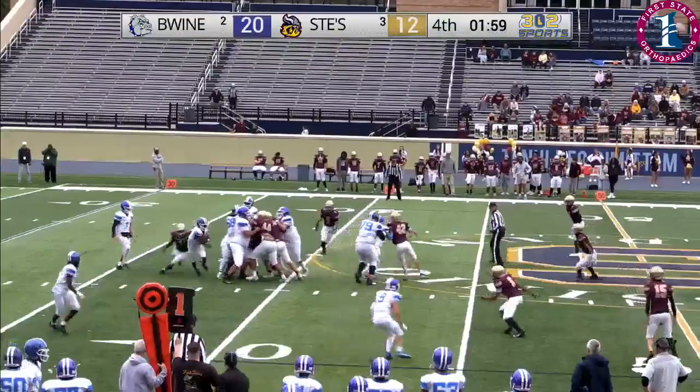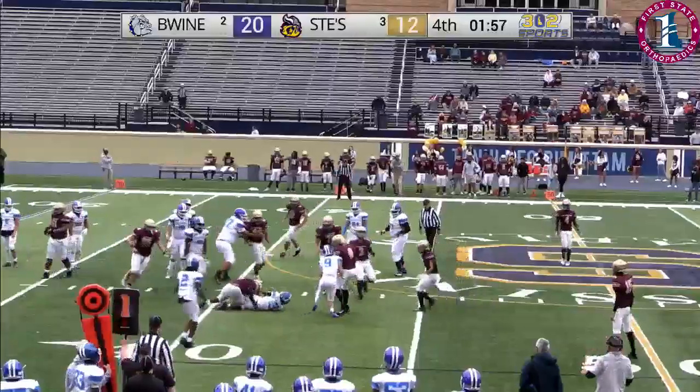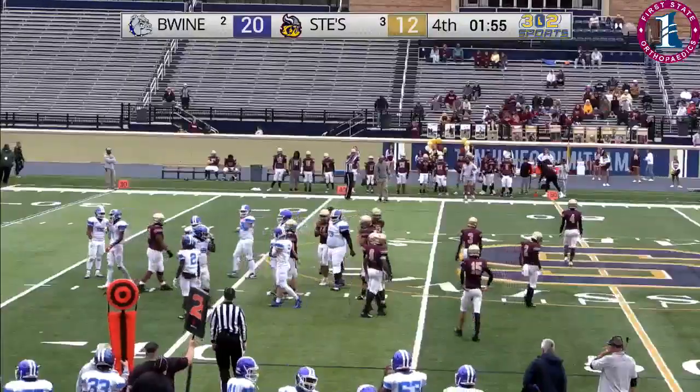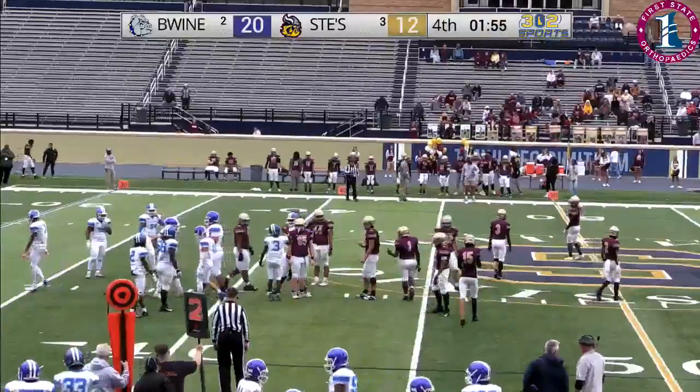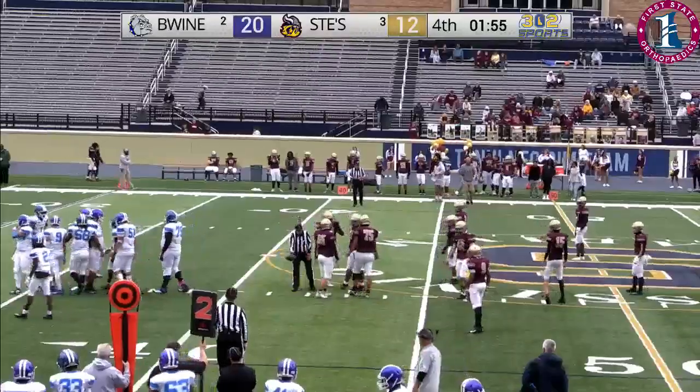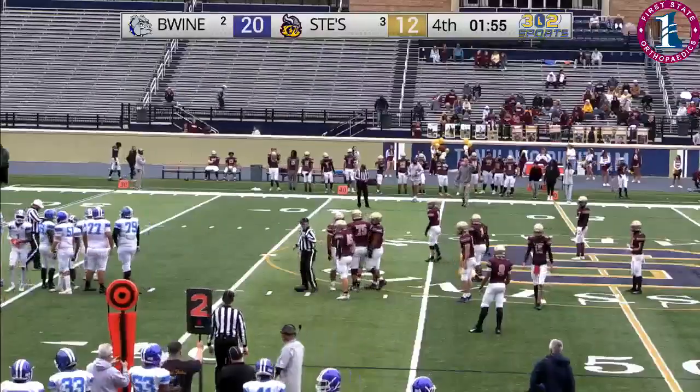Momdi back in the backfield. Going to be an inside handoff. He's wrapped up from behind. Timeout St. Elizabeth. It was Manigaro who got there first. There's the timeout. Brandywine just has to hold on to that football. Can't have a turnover here.